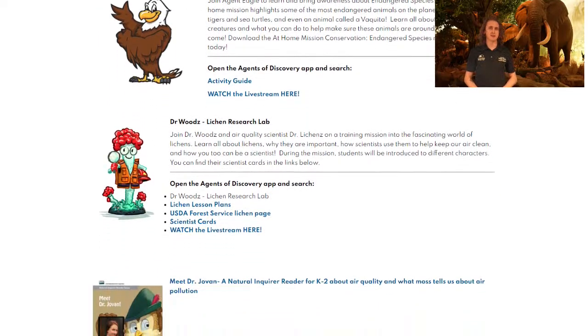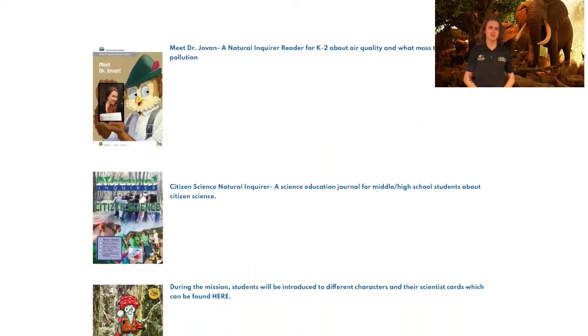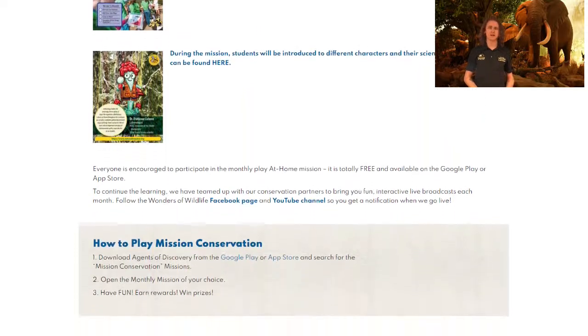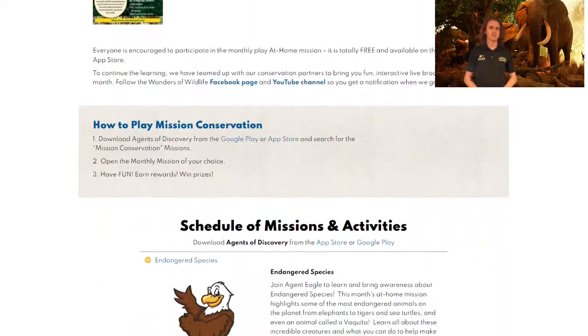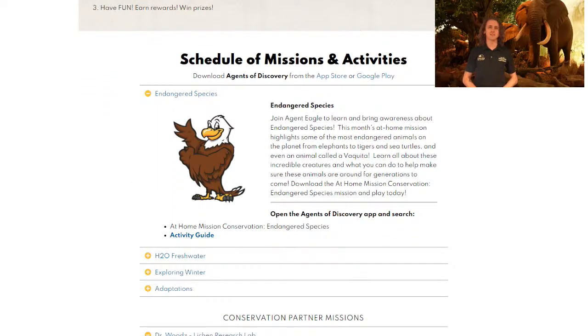The last place I'll bring your attention to on this page is the schedule of events and activities. This section will show you all the missions that are live, and if you click on the plus sign, it'll drop down a tab, and you can find the links to the activity guides for each at-home mission. The activity guides have an indoor craft as well as a fun outdoor activity. This is where you'll find many of our partners' missions descriptions.